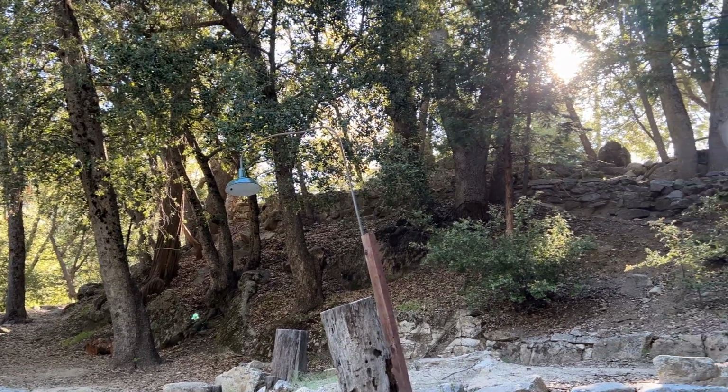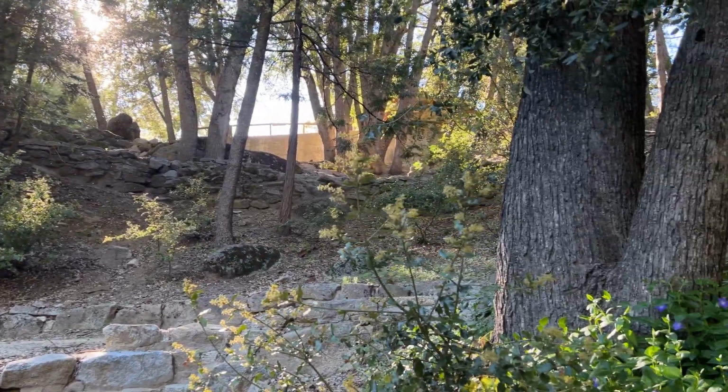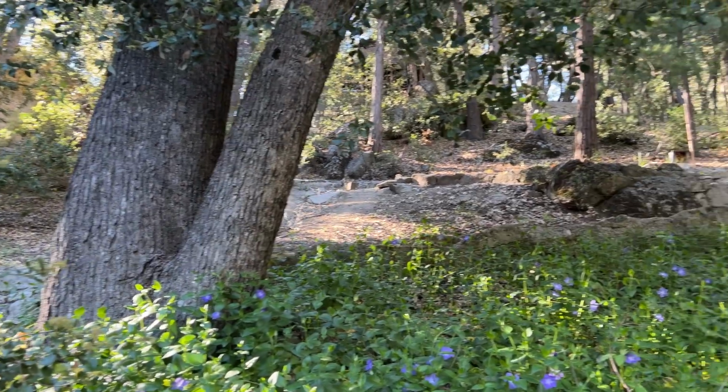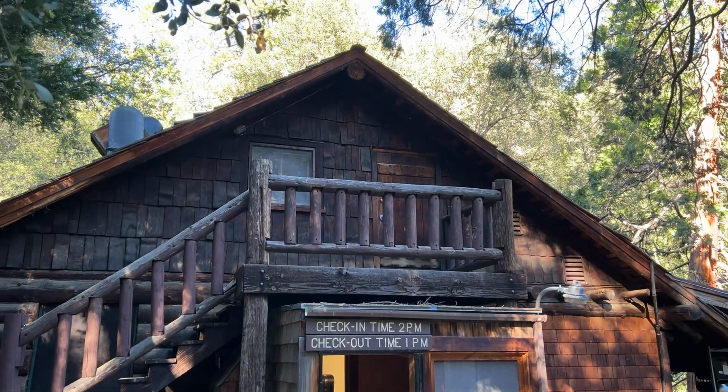Going back now to the beginning a little bit. This is the hill you have to come down to get from the parking lot. So it does limit who can play if we do decide to go here.